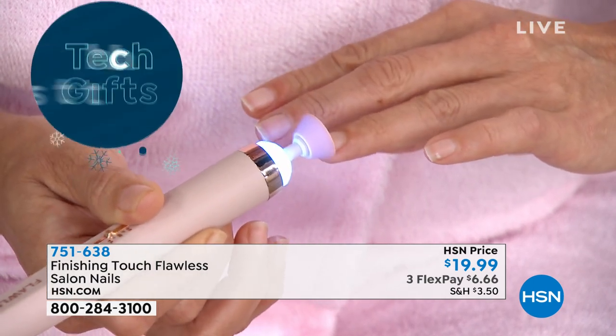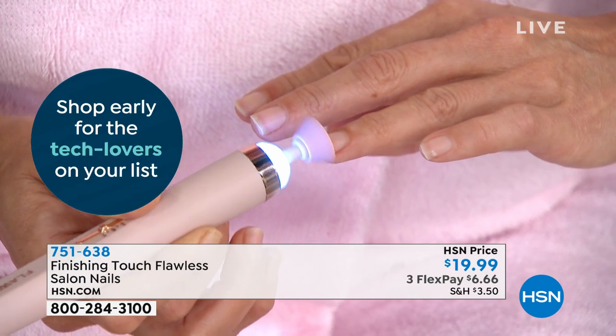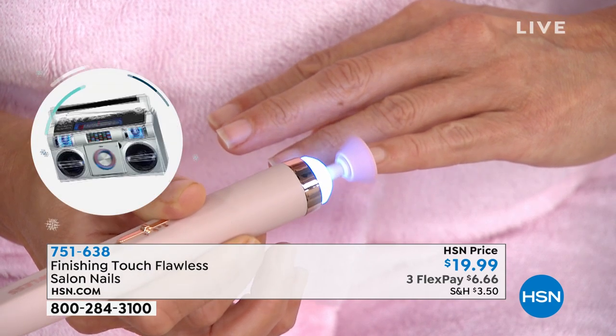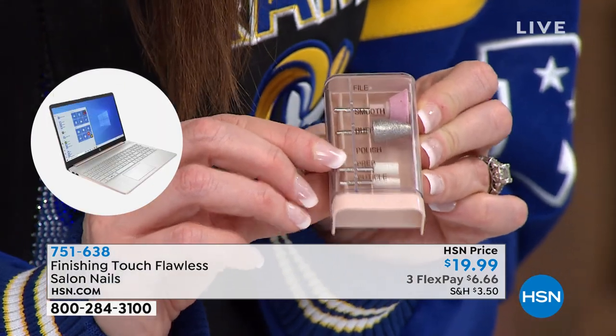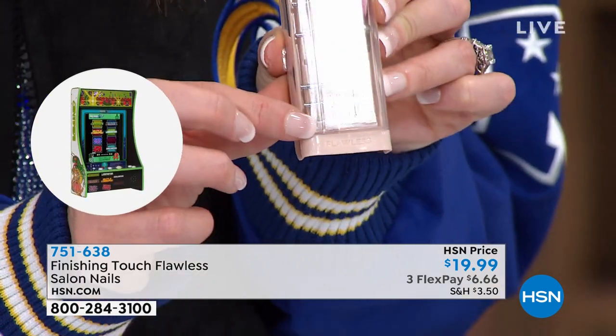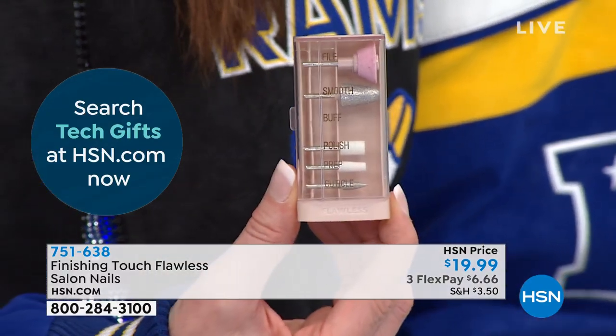So I was looking right here. It has the perfect place for everything, and it tells you, this is to file your nails. This is to smooth your nails. This is to buff your nails. This is to polish your nails. This is to prep. That's your cuticle tool, the one that makes it so that your cuticles are all nice and clean, but without having to trim and cut.